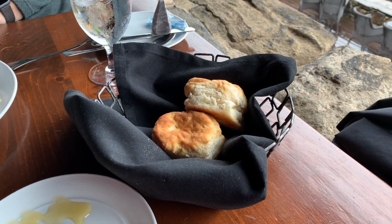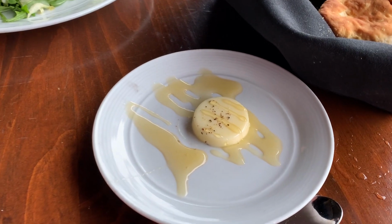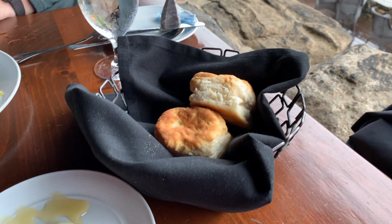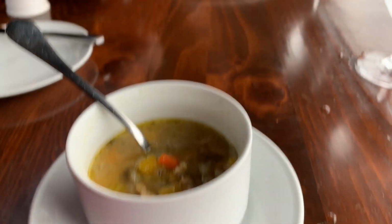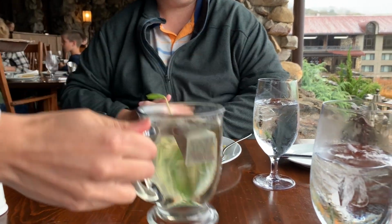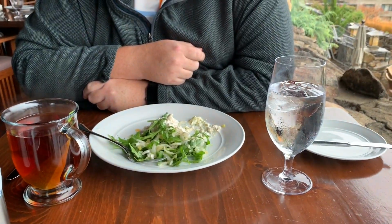With the meal, they also have complimentary biscuits that came, and look at this awesome honey butter. Can't wait to dig into that. Delicious tea for you. Look at this tea. Would you care for any sugar?